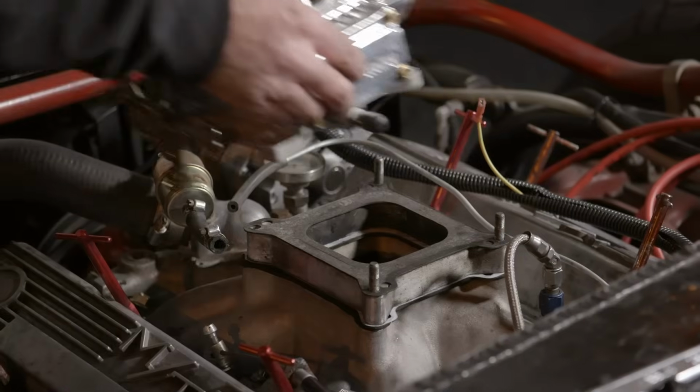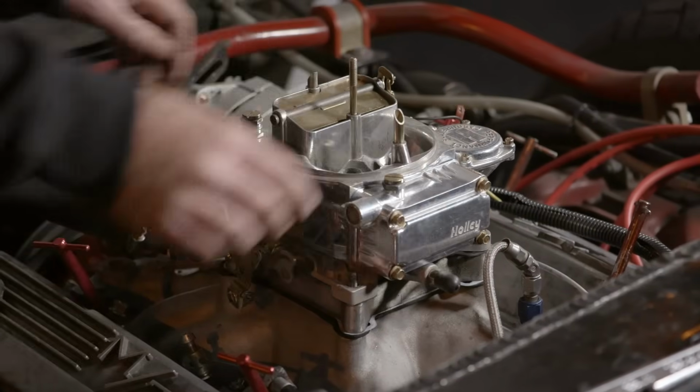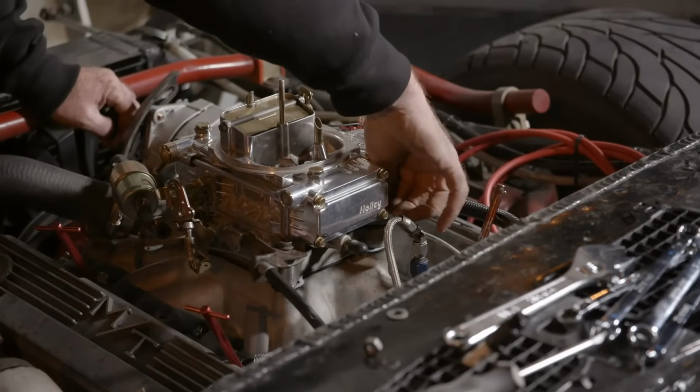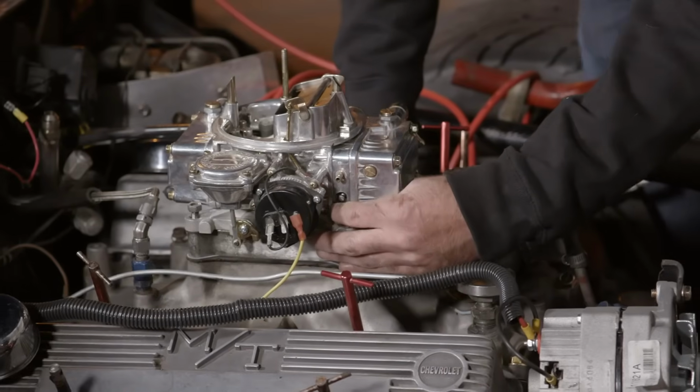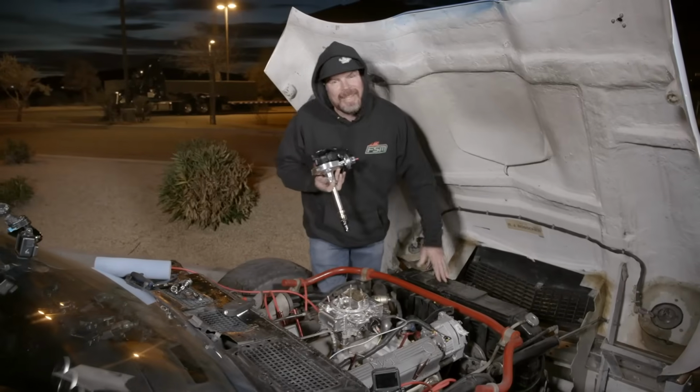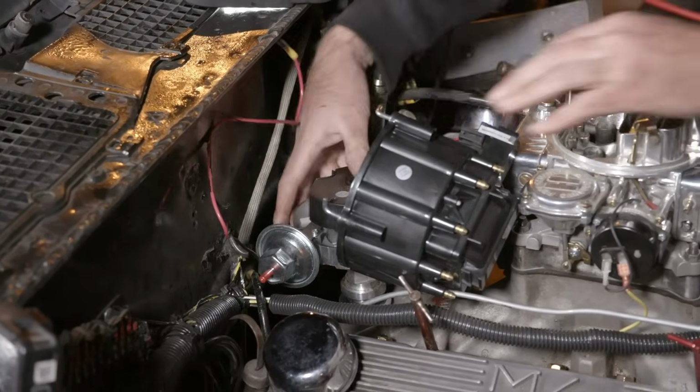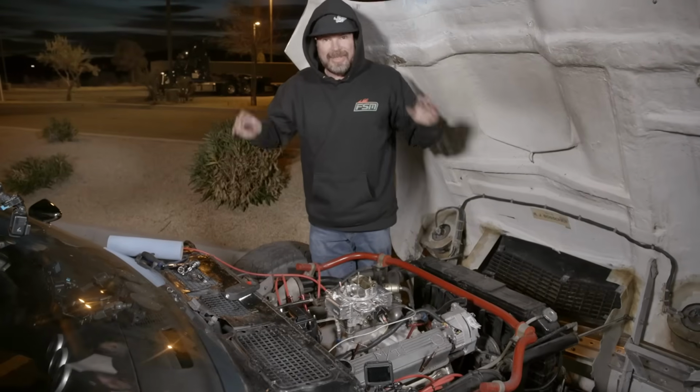I think I've won. I think I've got it all clean. I think I've got the rubber bushing smushed in far enough on the transfer tube. I think it's gonna work. I'd like this to be the last time today that I do this. All I gotta do now, tighten down the cap, spark plug wires on, and then let it sit overnight.